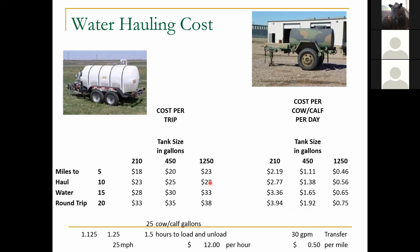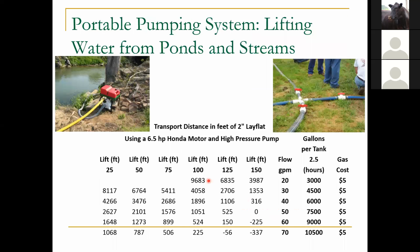Moving on to another type of choice. There's a portable pumping system, these small gas-powered engines with a gas tank on top. We can lift water from ponds and streams and get it to where we want it to go. I worked on an example here just to help you think about this a little better of using, say, 2-inch lay flat. That's some lay flat pipe there, and a fairly small, you can get them smaller than this, 6.5 horsepower Honda motor that's a high pressure pump. So this pump at its highest pressure will develop about 80 psi pressure at 20 gallons per minute.